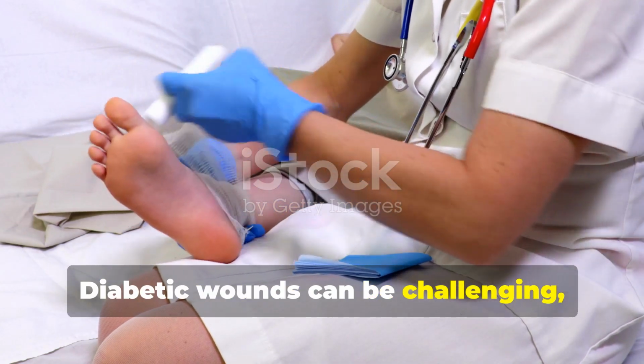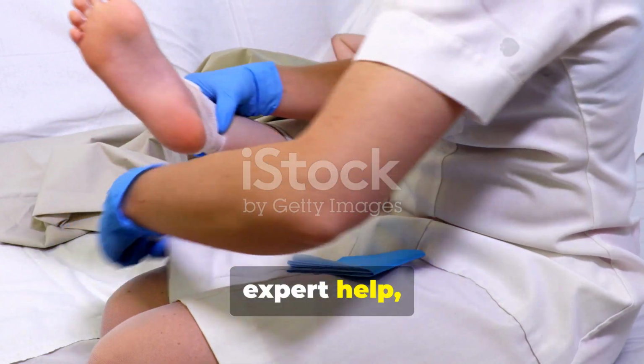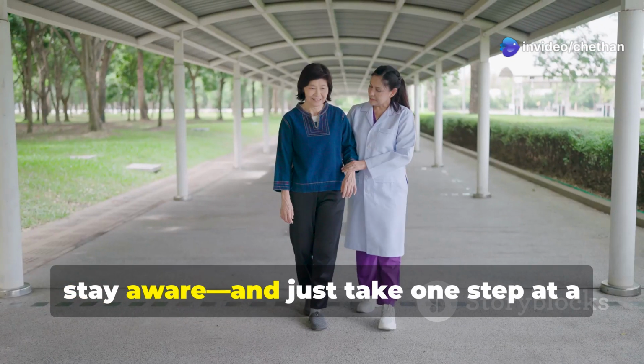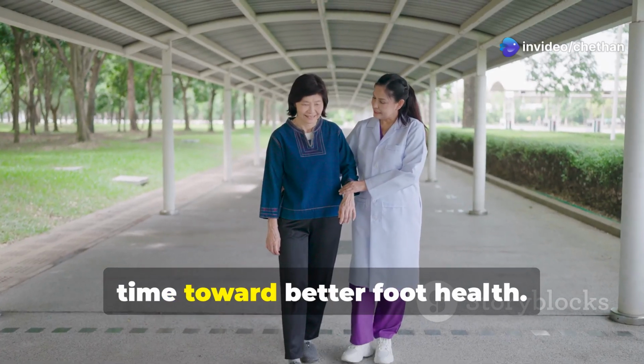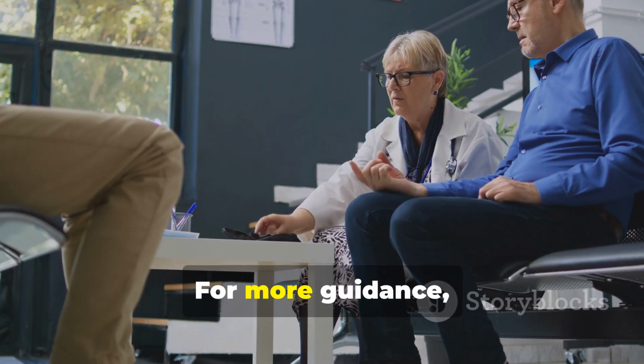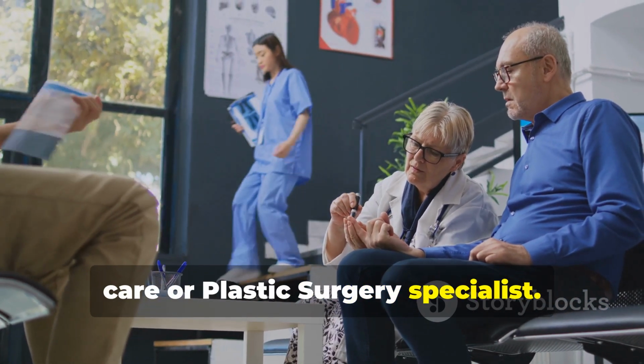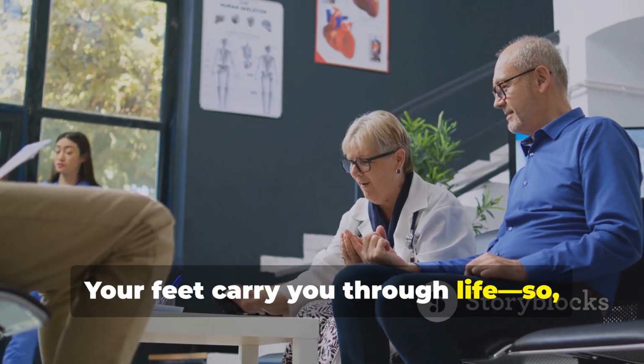Diabetic wounds can be challenging, but with early care, expert help, and the right treatment, healing is possible. Always stay informed, stay aware, and just take one step at a time toward better foot health. For more guidance, talk to your doctor or consult a wound care or plastic surgery specialist. Your feet carry you through life, so take care of them.